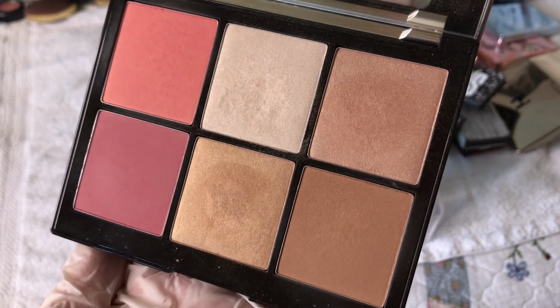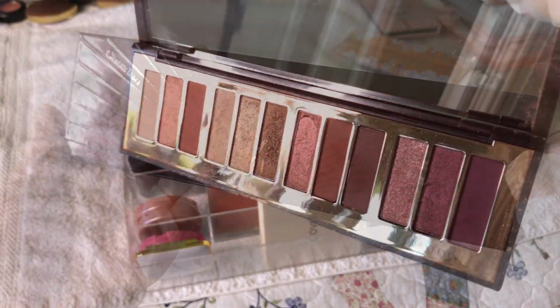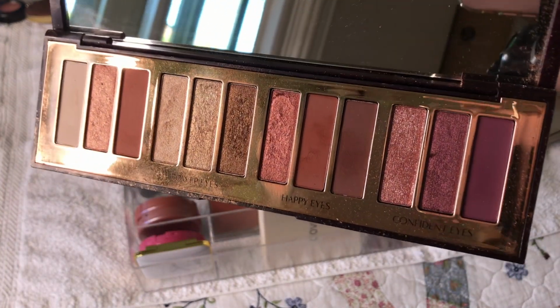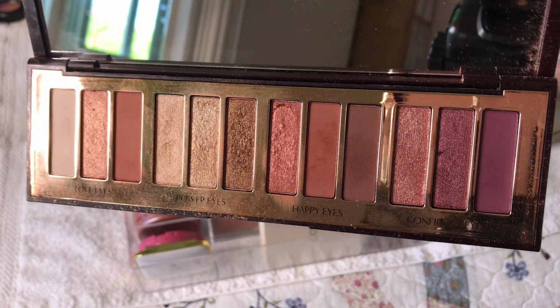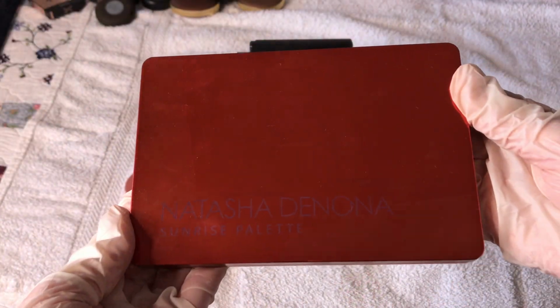The Laura Mercier Trade Chic palette. I talked about it in my Nordstrom sale video. Gorgeous palette. Charlotte Tilbury Stars in Your Eyes palette. It's a beauty. Next is the Natasha Denona Sunrise palette. Can we all just stare at it for 20 minutes?